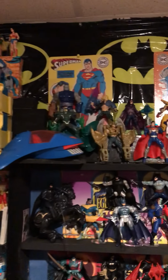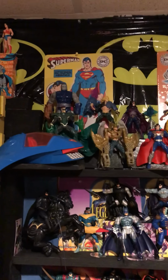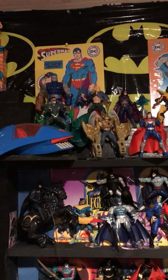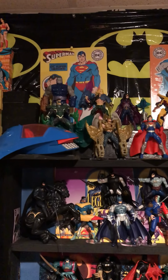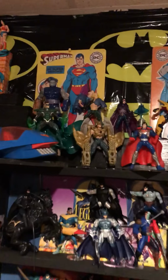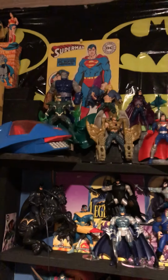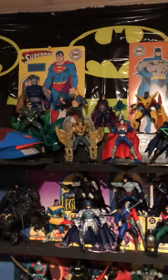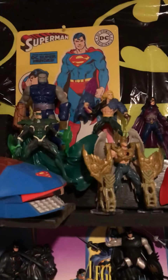Then as we move over here, this is a line that also came out in 1996 called Total Justice. The reason this line was popular is because it was the first attempt. Marvel had been making Marvel characters for a long time now. They had the Marvel Superheroes line, they had the X-Men, X-Force, the Secret Wars. They were cranking them out, and after the Superpowers line there was nothing for over 10 years, and then all of a sudden Total Justice came out. So it was the first time that we got DC superheroes again.